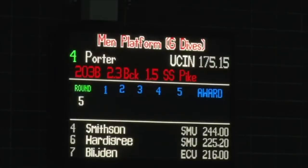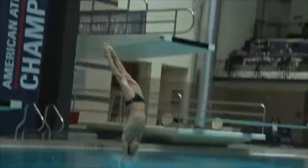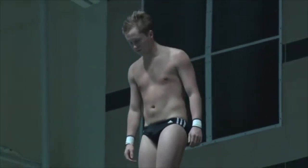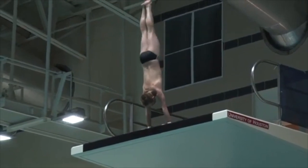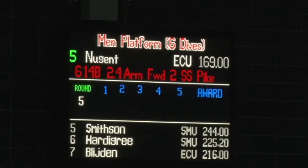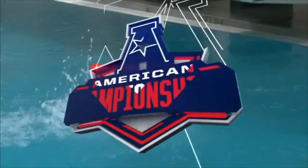Holds on to that pike position just a bit too long. .35. Started to twist a bit at the end as well. Now Devin from East Carolina. He'll do an arm stand forward, 2 somersault pike, 2.4 from 10 meter. After watching him the last 2 years, I think this is the most consistent I've seen him. Didn't hold the arm stand as long, you know, as you want to see, but he's been really, really solid.